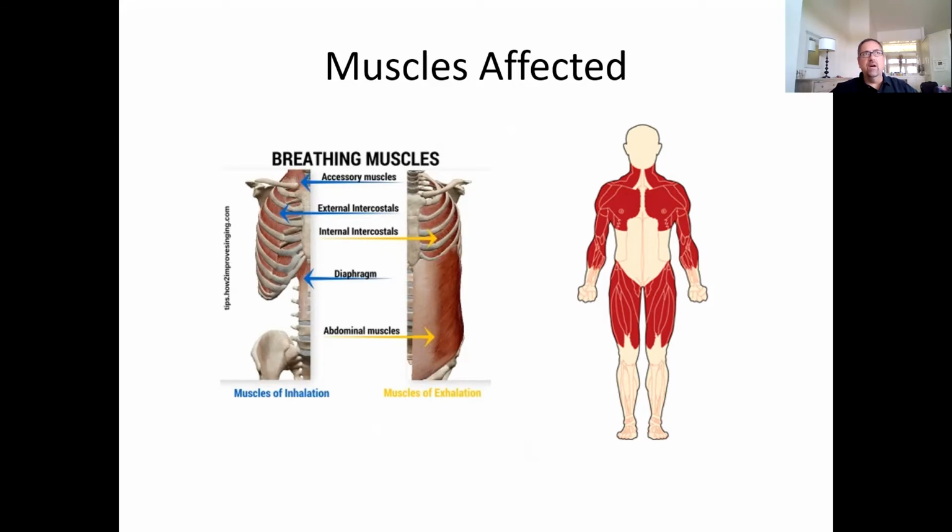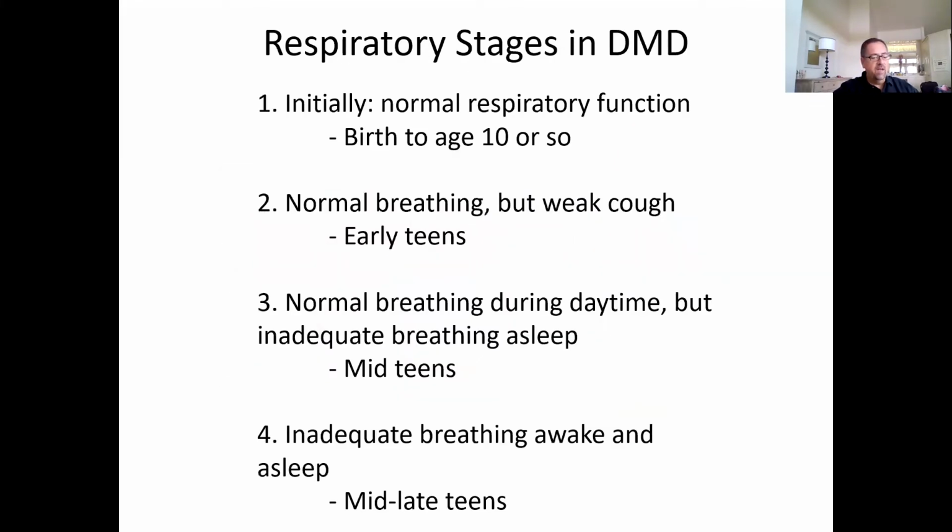Are there things that I can do to help prevent complications from happening? Or is there support that I can give further on in the disease process so that we can have a better quality of life? And breathing, I think, really fits into that. I like to frame it by talking about 4 kind of respiratory stages, and these go along with the other descriptive changes, and it really helps us as physicians and therapists and other healthcare professionals understand where in the disease process the patient is, and help the family and the patient make those decisions on things that we have to think about at various stages.